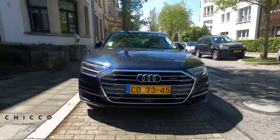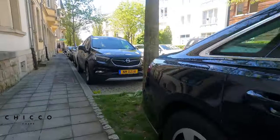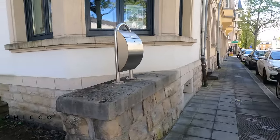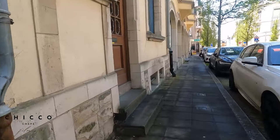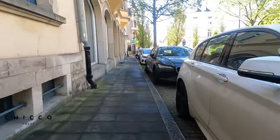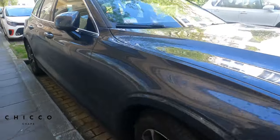Audi Quattro. That's a very nice car. Ooh. Yep, on the mailbox. Then somebody's house, I guess. It's a BMW. Check the wheel. Volvo here.